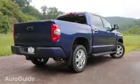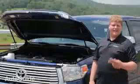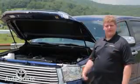And lastly, Toyota spent some time with the tailgate. They added that new spoiler up there for better aerodynamics, and they embossed Tundra right into the sheet metal, making it straight up badass. You can still get one V6 and 2 V8s with your Toyota Tundra.